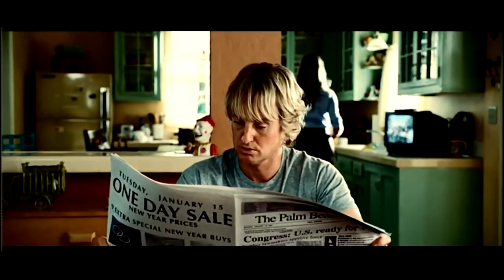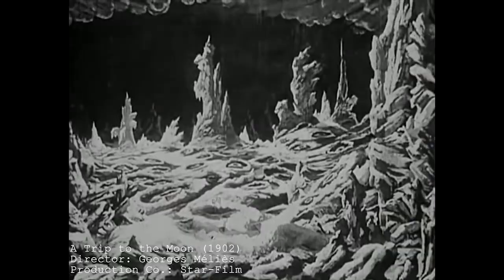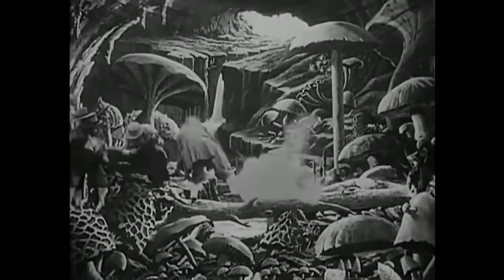The guy that really made a difference to editing was Georges Méliès, a French filmmaker in the late 1800s and early 1900s. Can we take a second to just appreciate that mustache? Georges Méliès's most famous film was A Trip to the Moon, made in 1902. It was the first ever sci-fi film, in which scientists adventure to the moon and battle aliens before returning home.